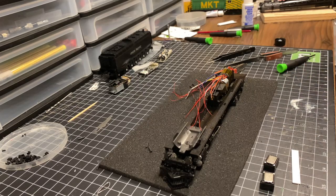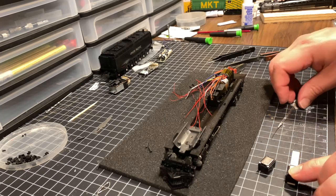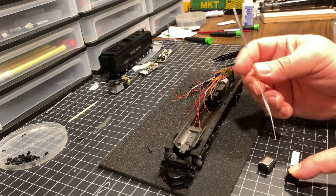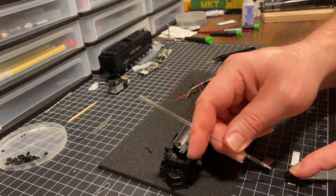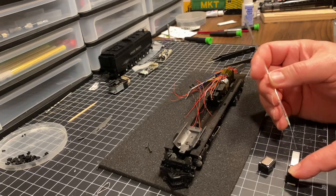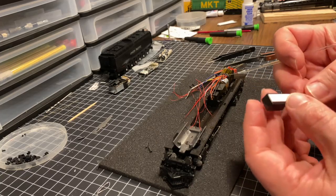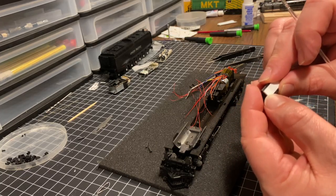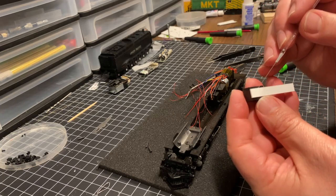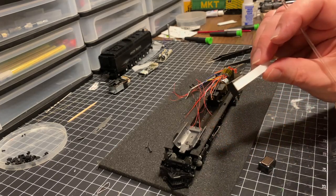Let's go ahead and get our applicator. We're going to put that up towards the front, centered as close as we can. Just put a little dab of cement right on there. Alright, we're going to let that sit for a minute. We can do this on the underside as well. Looks like I'm still slightly off center. There we go. So now we'll go ahead and add a little bit more styrene cement here to the sides. And there we go.